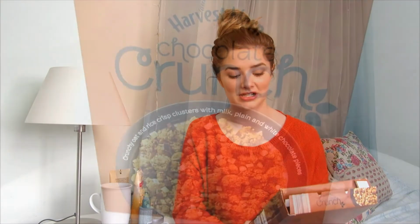This is a cereal. Firstly, I love cereal, but I try not to eat it very much because I know it's not good for me. It has so much sugar and all that stuff, and I'm not saying this is any exception. This still isn't good for me. In a 30-gram portion that has 8.1 grams of sugar, but I can't resist them. They're so good. These are the Harvest Morn Chocolate Crunch Crunchy Oat and Rice Crisp Clusters with milk, plain and white chocolate pieces.